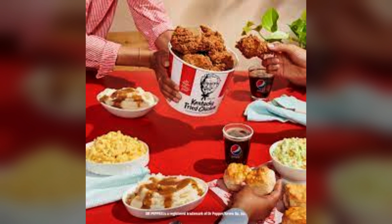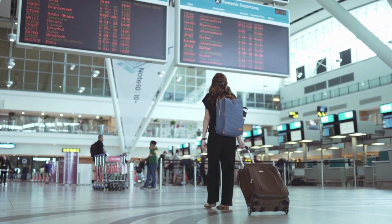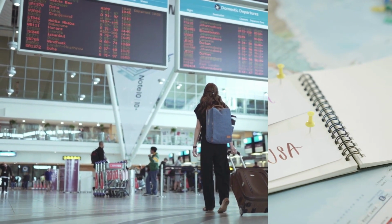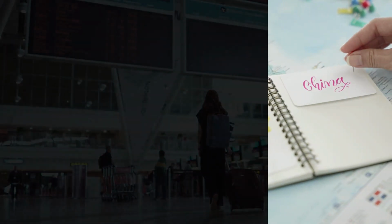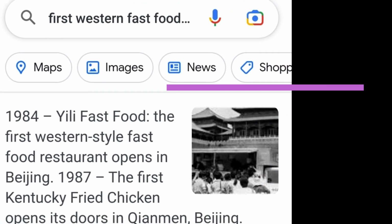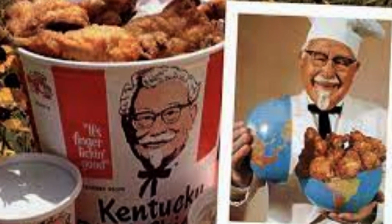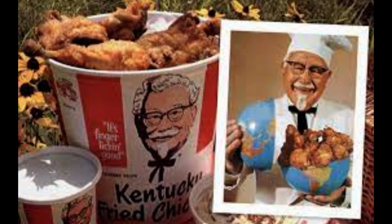And whether you choose mashed potatoes, coleslaw, or macaroni and cheese, you know exactly what to expect when you step inside the Colonel's restaurant. However, once you travel far east, things might not be so simple. Take China, for instance. Until late 1987, they had no Western fast food restaurants. So at that time, KFC opened its first location in Beijing, which turned out to be a great idea.